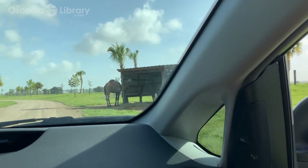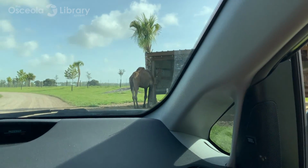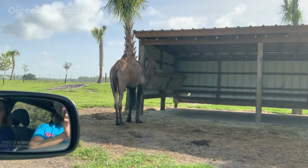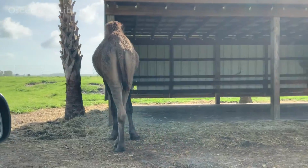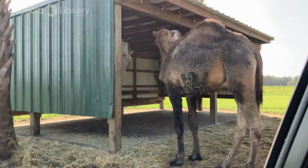Goodness, look what we're driving up next to. We're gonna be so close. It's a camel! And he's eating all by himself? Look how big he is. Can you imagine riding one of these? So cool! This big giant hump?